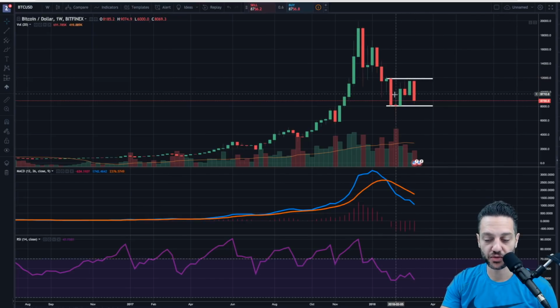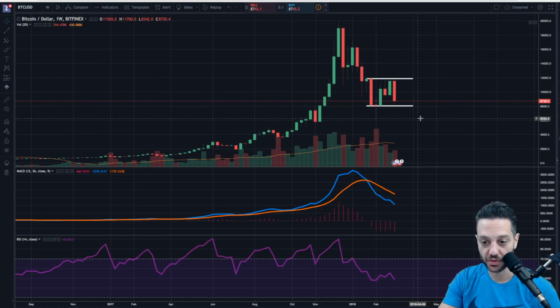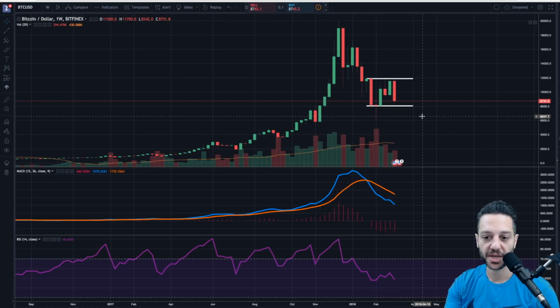Right? So if we trade within the sideways pattern here and we stay pretty consistent for a while, again, this is the weekly chart, not the daily chart. If we stay pretty consistent for a while, that would actually be a good thing because it's easy to trade within this pattern, right? You can identify what the low is based on the sideways channel, and you can identify what the high is.